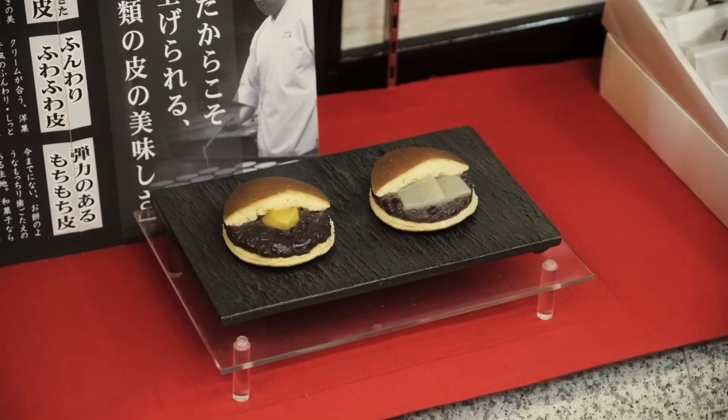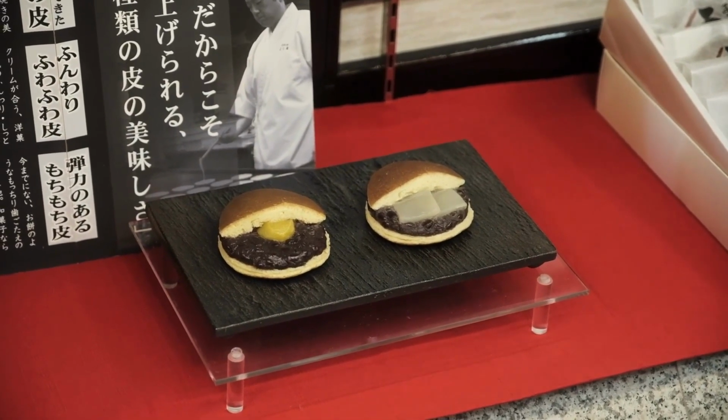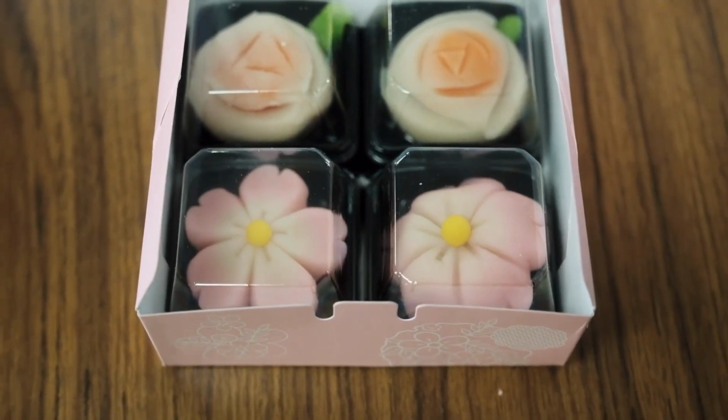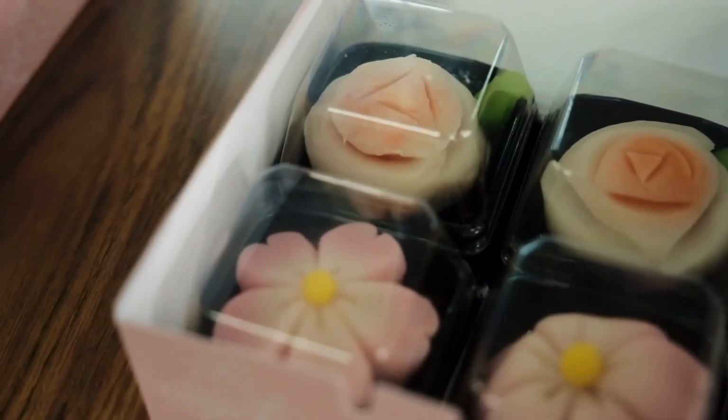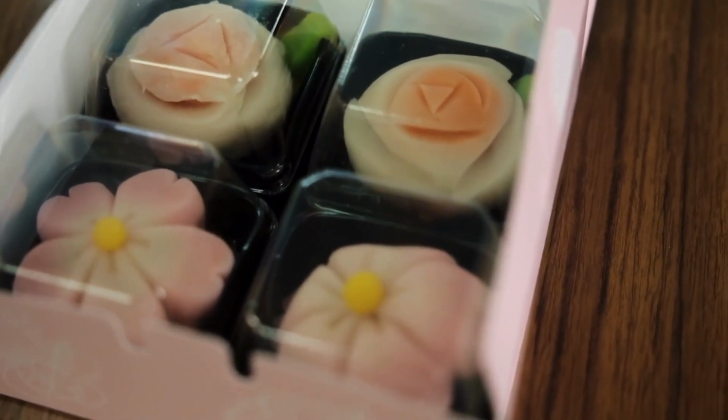Wagashi symbolizes fruits or flowers, so we have to shape the snacks only using a wooden spatula and our hands. It was super difficult, but it was worth it because afterwards you get to eat them. Yoshihiro has many award-winning snacks, great for souvenirs, such as mochi and dorayaki.